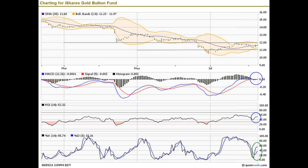CGL, the iShares Gold Bullion Fund, with the price appreciation for gold occurring, we do see the ETF gain some steam here. Tuesday, Wednesday were quite flat. Thursday was the growth day. Friday, we didn't have much movement. Still, not a lot of movement. I would wait to get in closer to 11. I don't see it breaking through 12 anytime soon.